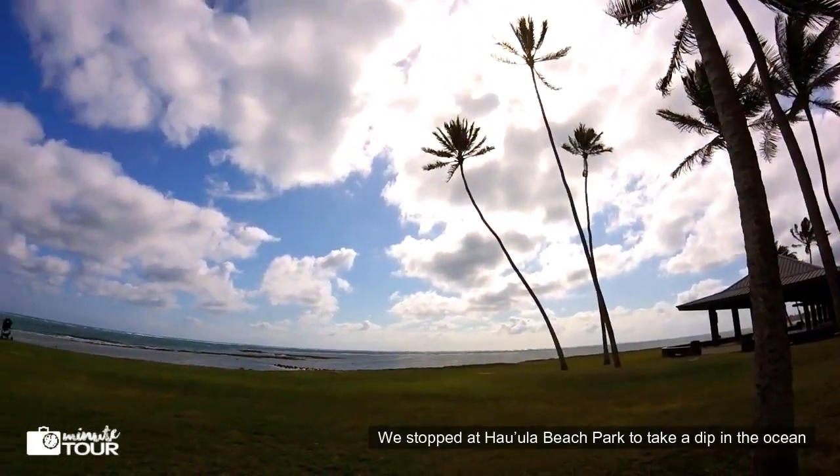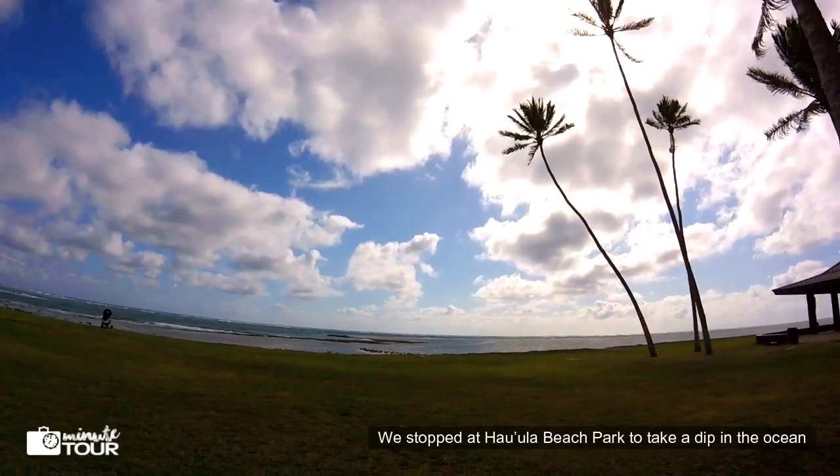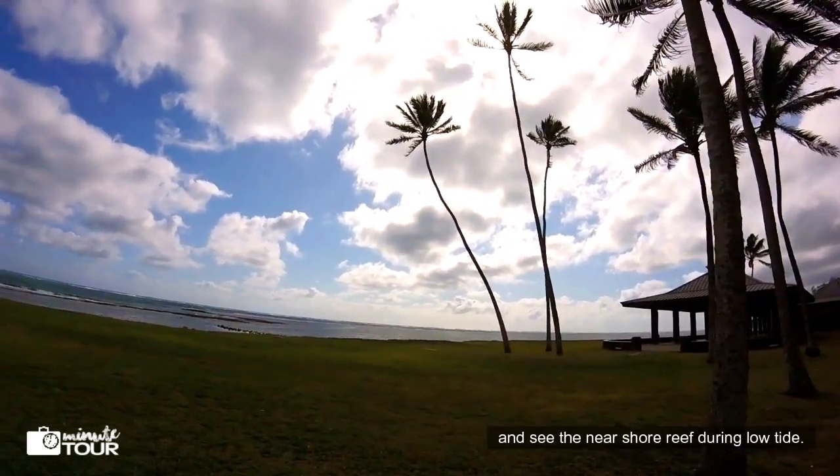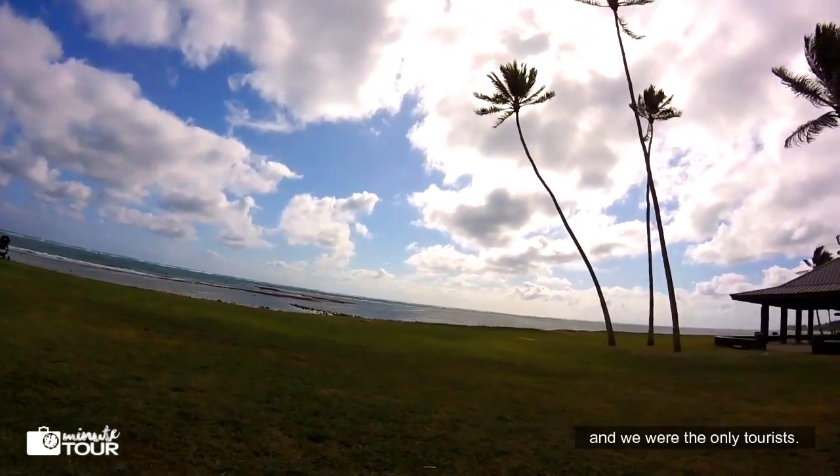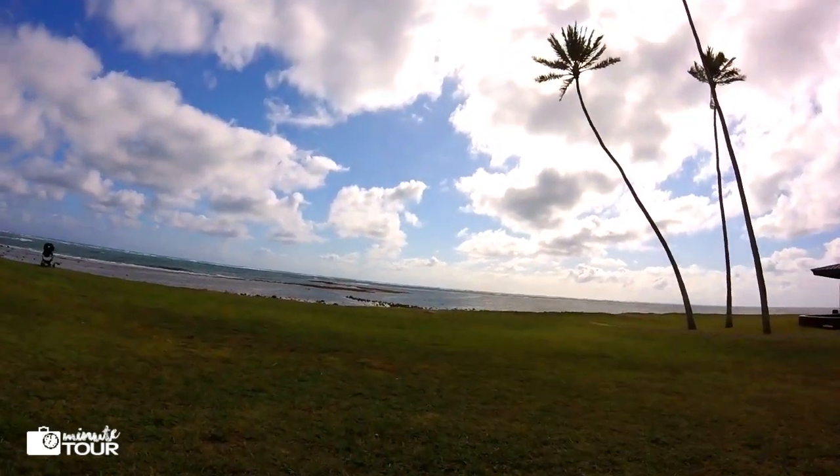We stop at Hau'ula Beach Park to take a dip in the ocean and see the nearshore reef during low tide. It was quiet when we were there and we were the only tourists.